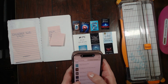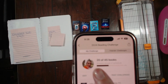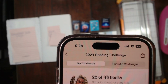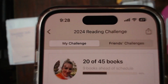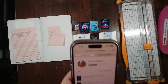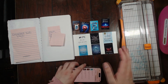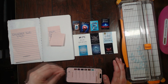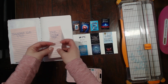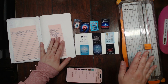But I did want to share, I have read 20 books out of the goal of 45 this year. I am 9 books ahead of schedule, which is so exciting to me. I don't know if you guys find that exciting, but I have been reading a lot of audiobooks, and that is how I'm able to read so much, because I am a slow reader. When I read a physical book, it is very slow going for me.